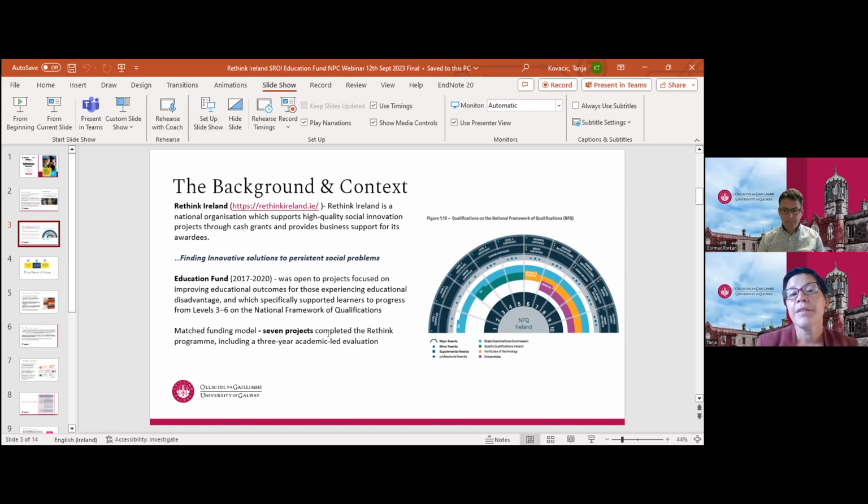So the fund was opened in that period. 10 projects were selected as part of the fund, but 7 projects in the end completed the Rethink program, including a 3-year academic-led evaluation.